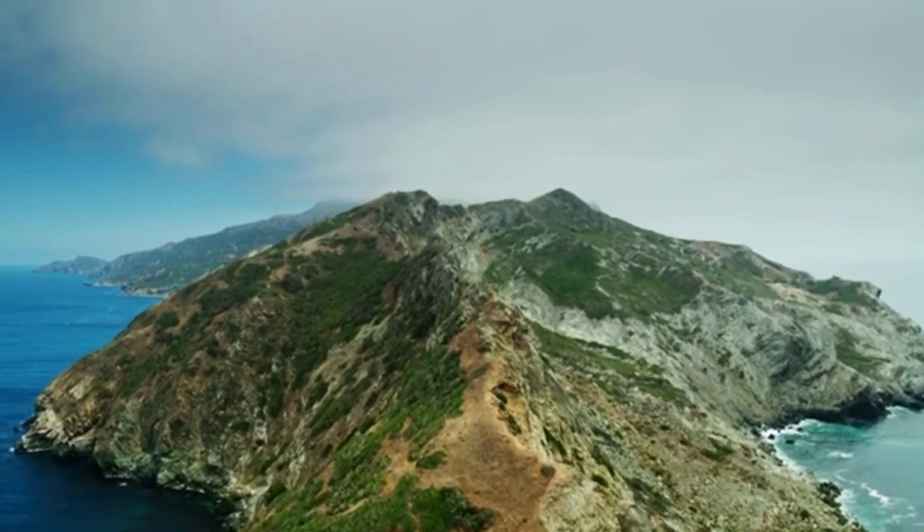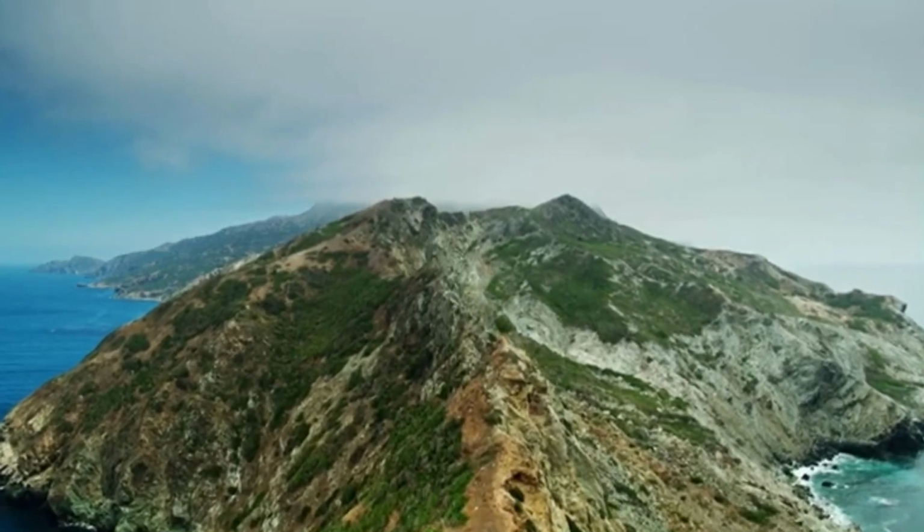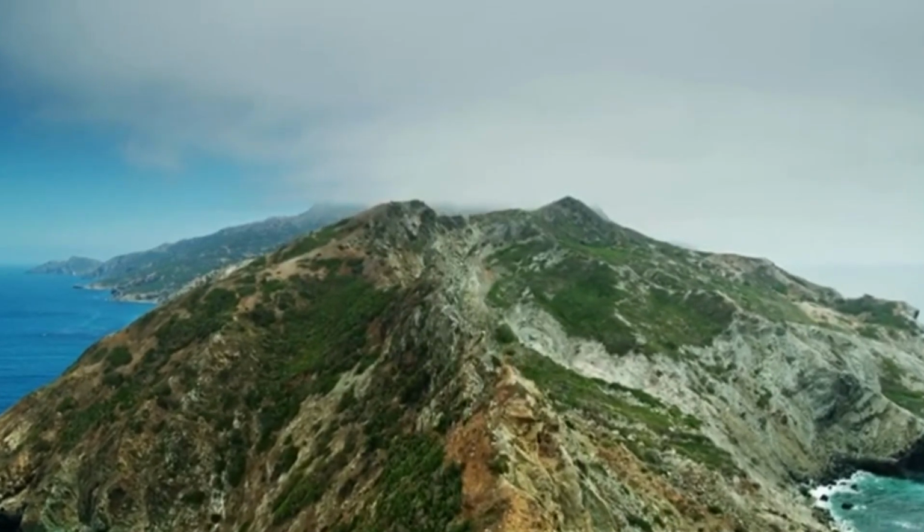Because today we're diving deep into one of the most thrilling discoveries yet. Could a massive lightning-cleaved boulder be the final clue that leads to hidden gold?